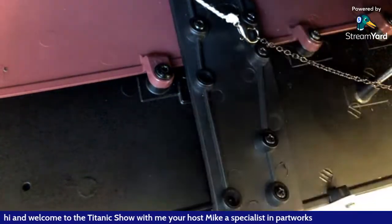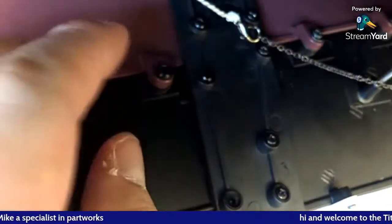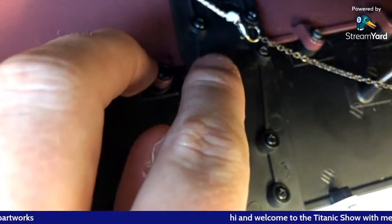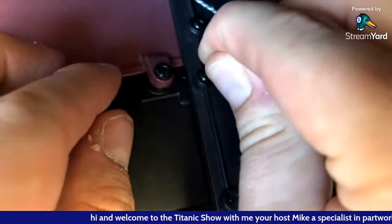So that goes into here, into that little hole. There we go. Is that the right screw? KM. Yeah, so KM. Doesn't feel like it's gripping it, but.